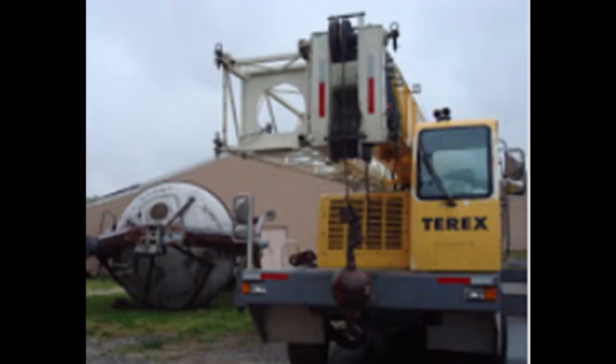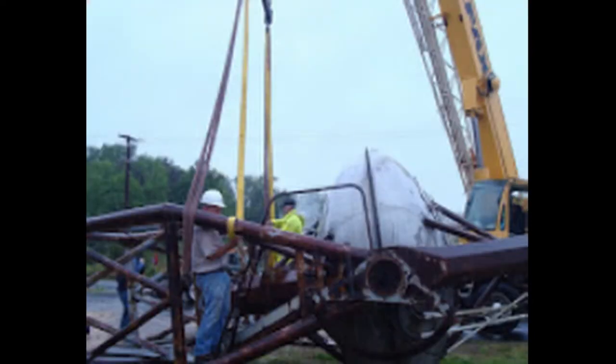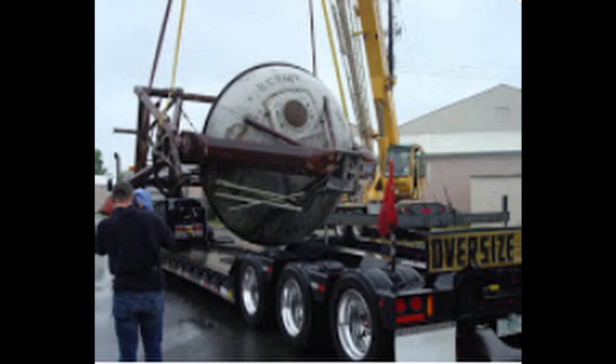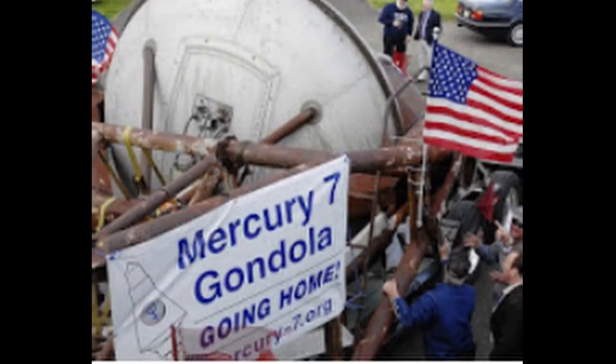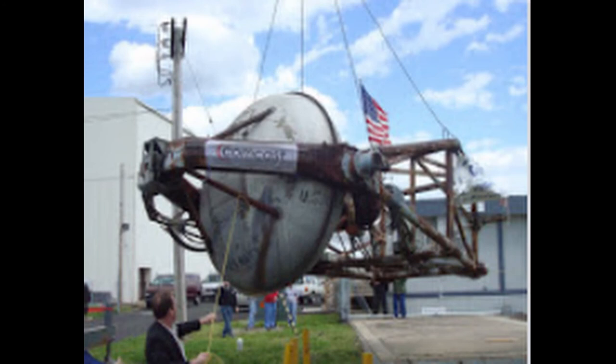Eventually, the Smithsonian moved to deaccession the gondola, effectively taking it off its books. The trustees of the Johnsville Centrifuge and Science Museum mounted a successful effort to obtain the gondola and return it to Bucks County, where it was christened the Mercury 7 Gondola. But our work is just beginning.